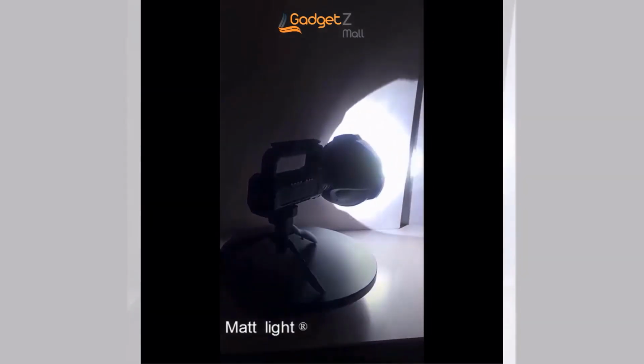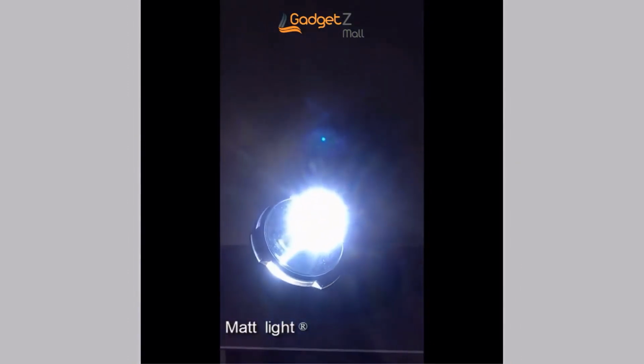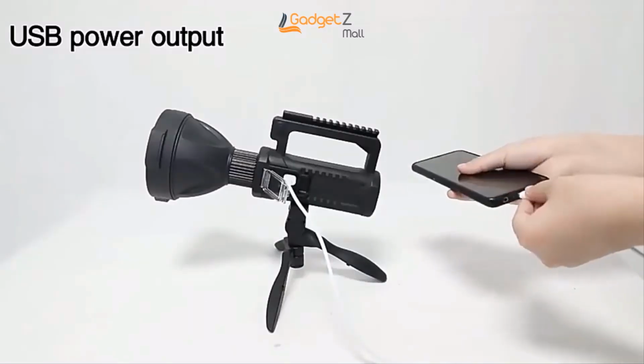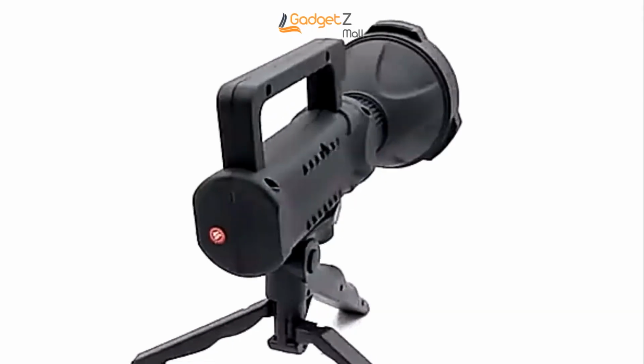And with its IPX5 grade waterproof rating, you can use it in any weather condition without worrying about damage. It has a built-in 8,000 mAh large capacity lithium battery and a USB output port, which means it can also serve as a power bank to quickly and conveniently charge your other devices.